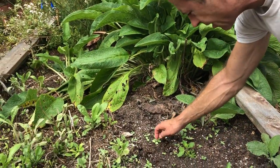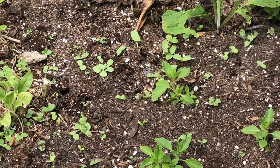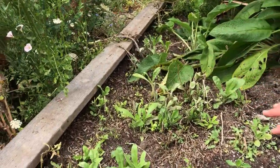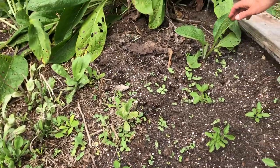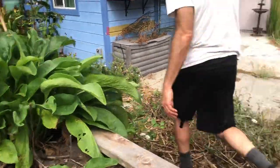All these sprouts here are borage. This is tulsi, which I want to grow. I don't want all this borage sprout, so we'll probably get rid of some of that. And then there's some calendula that's also popping up over here, which is more of a spring plant. Tulsi is more of a summer plant. Comfrey is more of a spring and summer plant. You gotta keep it watered, that's why it looks so good. Moving right along.